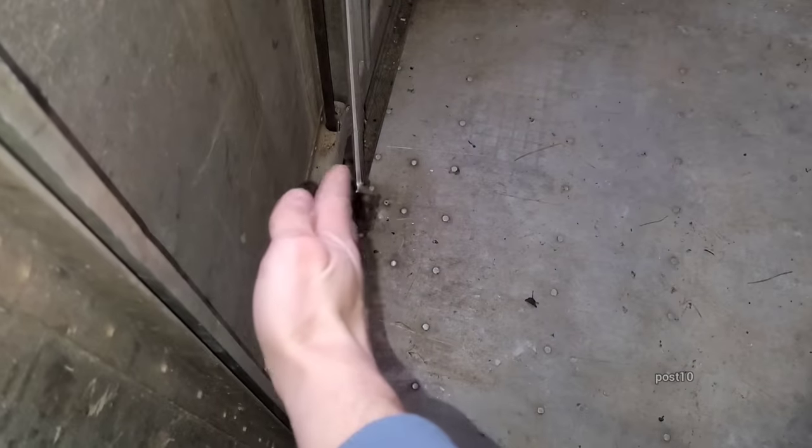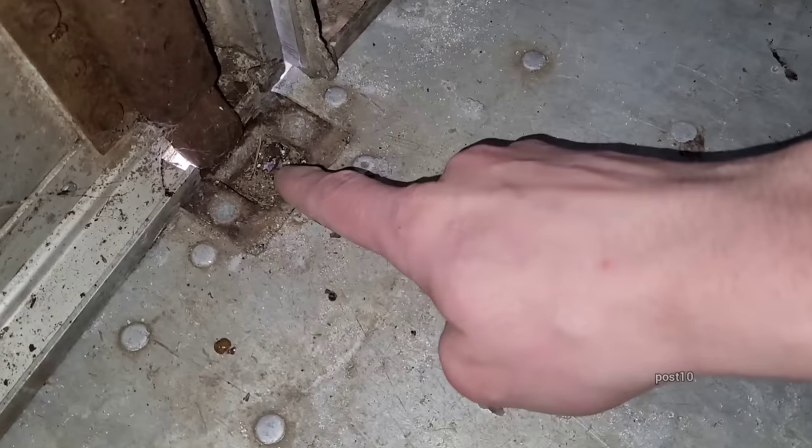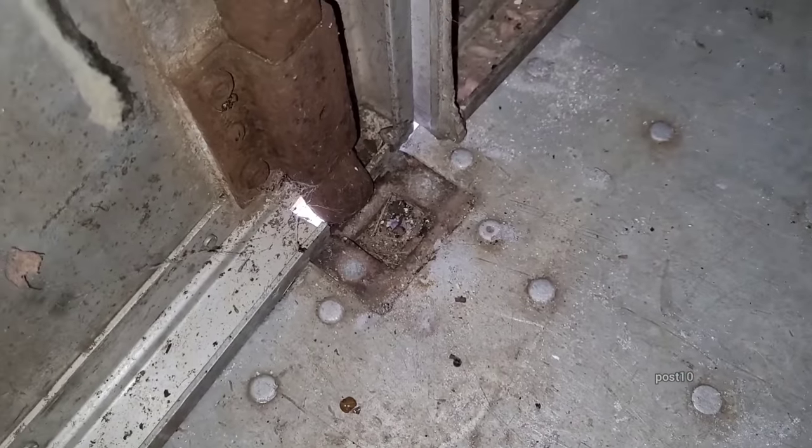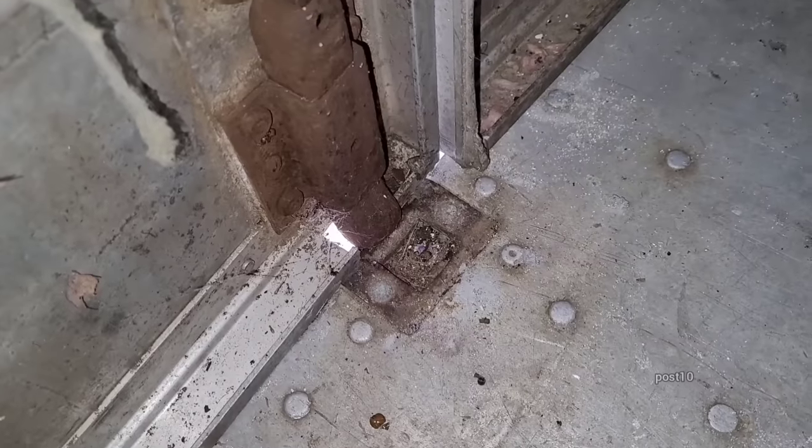The bottom of the door is not completely shutting. I cannot get it to line up in here. It doesn't look shiny, so I'm doubting it ever actually closed. I just must have overlooked it.